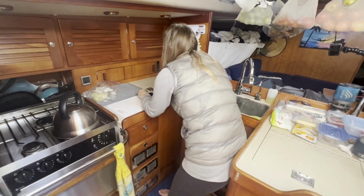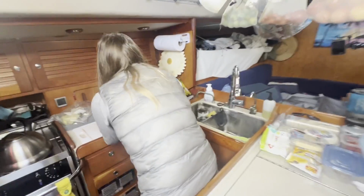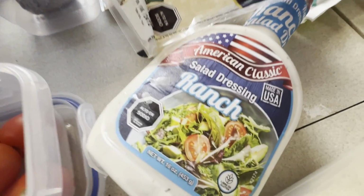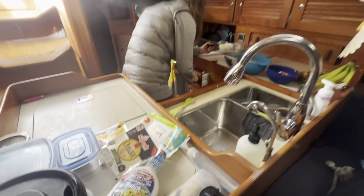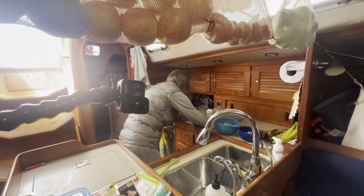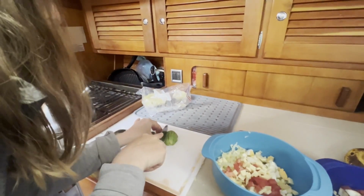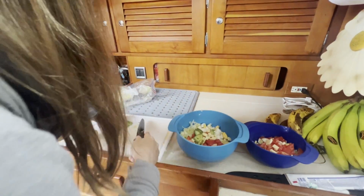Braced in there pretty good? Mostly. Got our ranch dressing there. America! It even has an American flag on it. I know. You know what you like. Don't tell me these things.